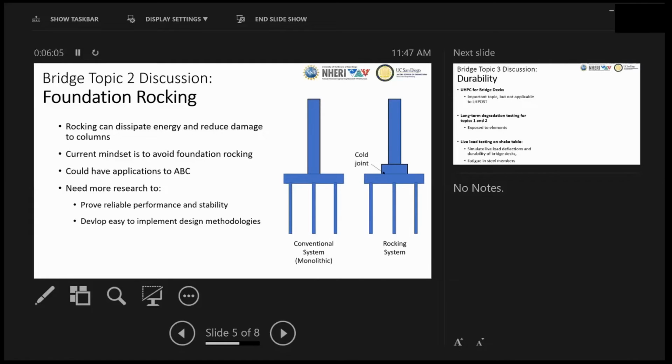And I think we need the research to back it up to show that it is a reliable mechanism for dissipating seismic forces, and that there are ways to assess the stability so that we can be certain that the system is going to be stable, and then come up with some easy to implement design methodologies. So I think there's a big opportunity to do some research there to show how we would design these rocking systems.